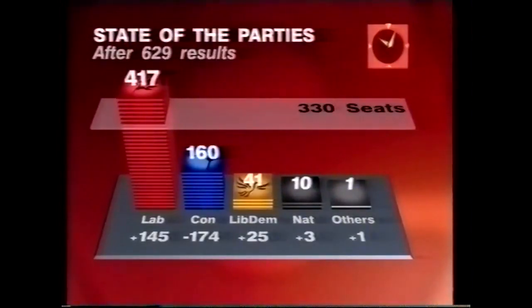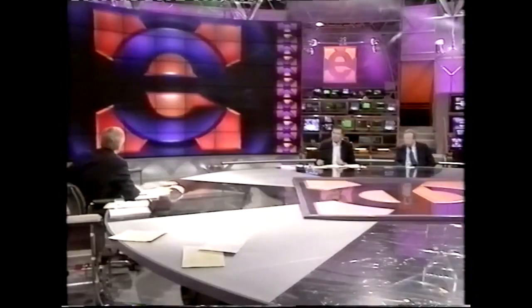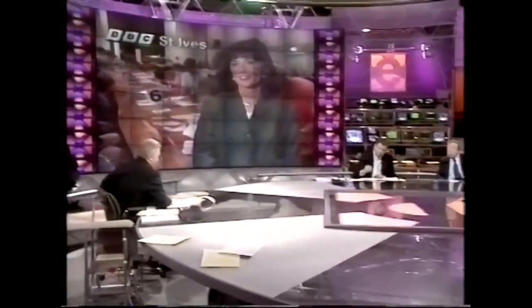Absolutely right. Let's just have a look at the state of the parties now, just after 10 o'clock. And this is how things stand with 629 results in. We've got 30 still to come. 417 for Labour, up 145. 160 for the Conservatives, down 174. The Liberal Democrats on 41, up 25. National parties up 3, others on 1. So that's the state of things. We've got 3 important constituencies still counting, and we'll just go around them and talk to the reporters who are there to see how things are going and what's likely to happen.